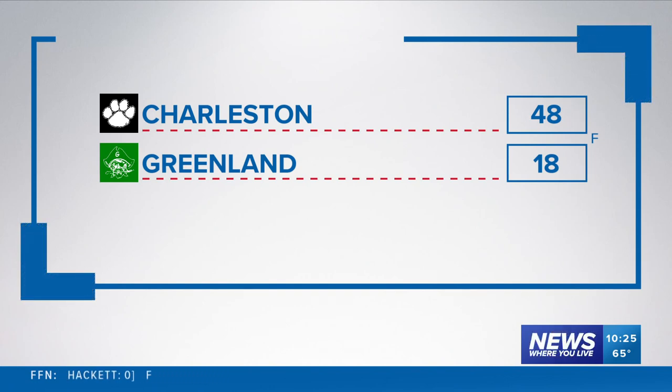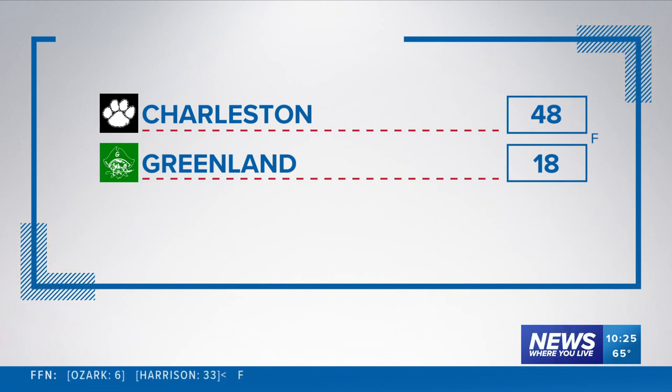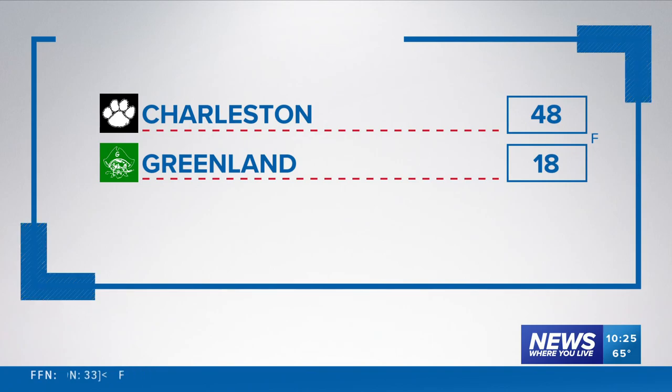48-18, they run away with it, and they rebound from a big loss last week to Ozark. Now Charleston sitting atop the 3A1 at 1-0.